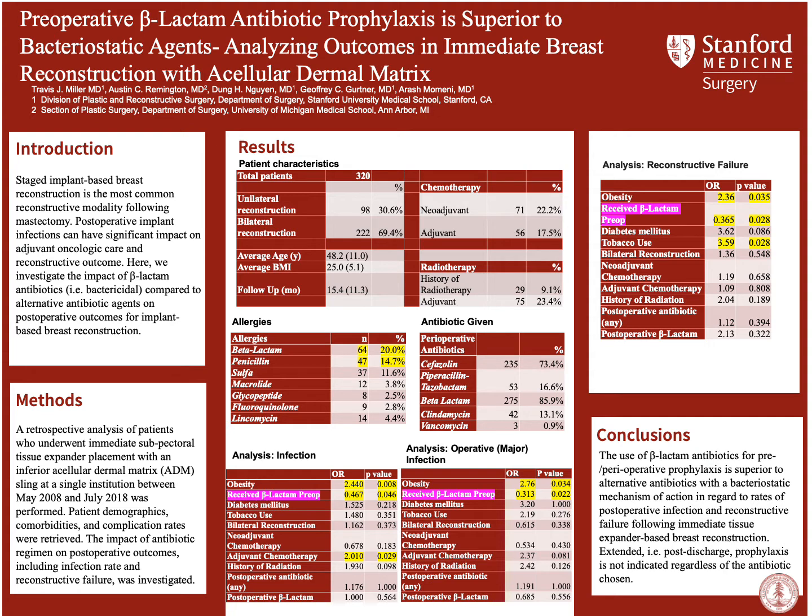The overall complication rate was around 37%. 20% of patients had an infection that required either inpatient or outpatient antibiotics, 6.9% of patients had infections that required surgical intervention, and 10% of our patients experienced loss of the prosthetic with ultimate reconstructive failure.